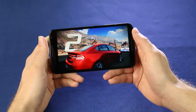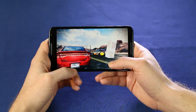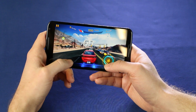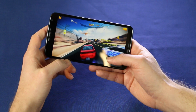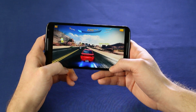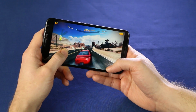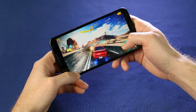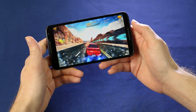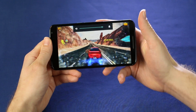Awesome, so let's jump right in. And as usual, my driving, just like my shooting skills, are pretty rubbish. That's not too bad, good start. Anyway, awesome, so it sounds good. Let's punch that right up to the top. Really loud.